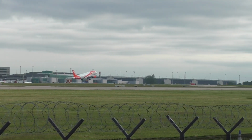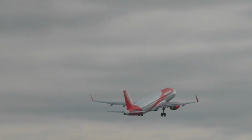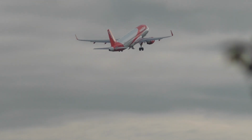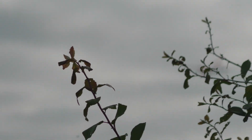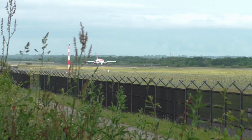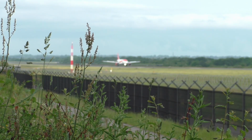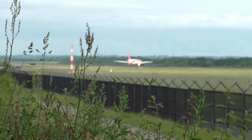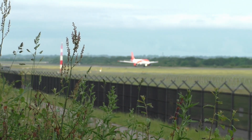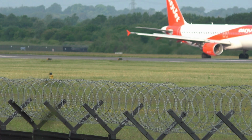Rotating up now. And off it goes into the distance. And another EasyJet's actually just come in for landing. That's come from London, so a very short journey. About 34 minutes it's saying it took.